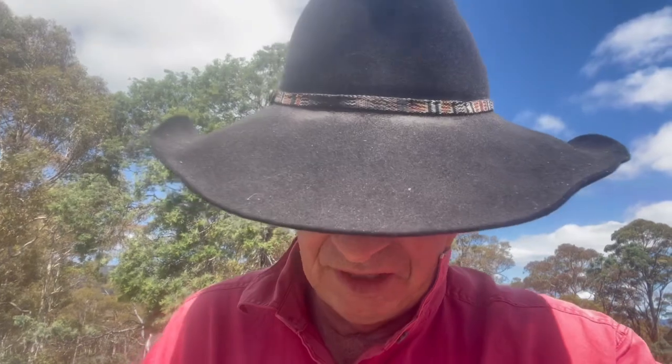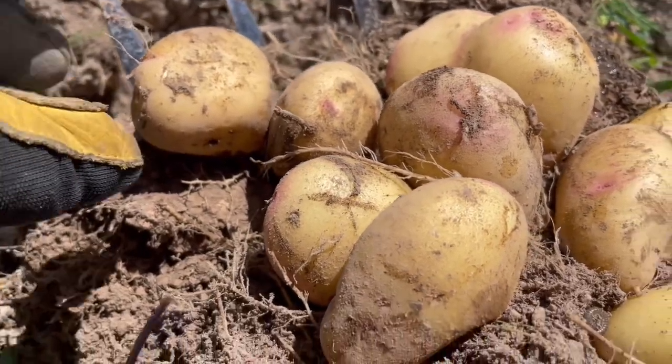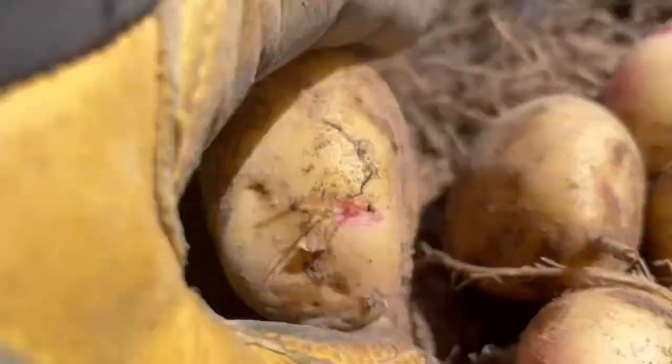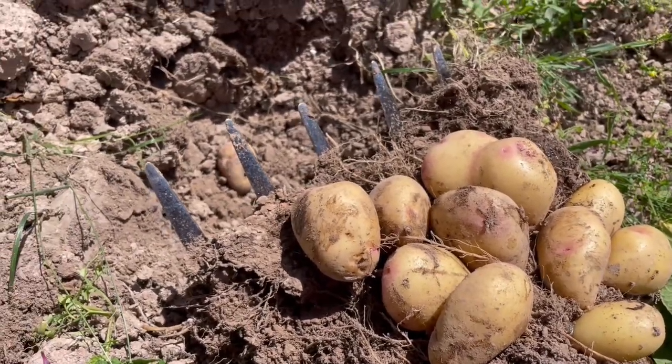Well, it's 11:30 on the clock and I'm over here getting some potatoes for our Christmas dinner. I think we're just about pink-eyed out. So I'm going to try something different today. What we've got here that we're going to have for Christmas dinner, as well as a few pink eyes that we've got over home, are King Edwards. They have a red eye and they are magnificent tasting potatoes. An old-fashioned potato, but really nice.